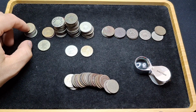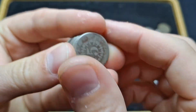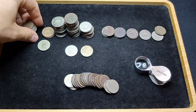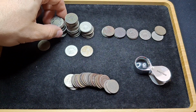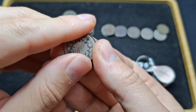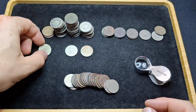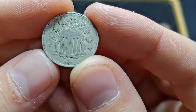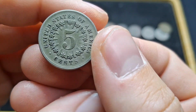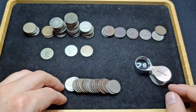And of course we have 67, or pardon me, 66, and this is the type 1 with the rays on the reverse. Then 67 is both with and without rays, and this is without rays, 67s without rays, and then with rays is the slightly better one. So I'll get this to focus here. So I found a couple of pretty decent coins.